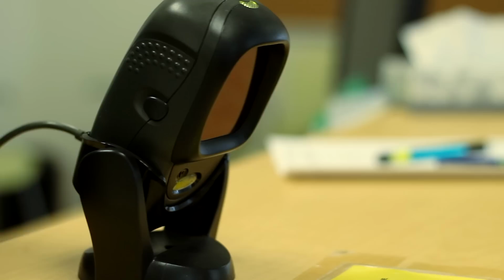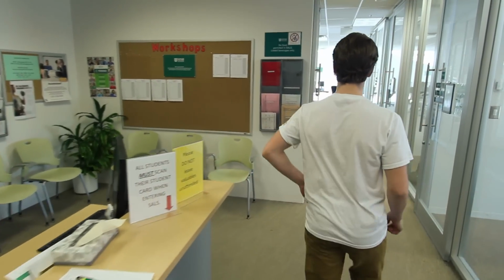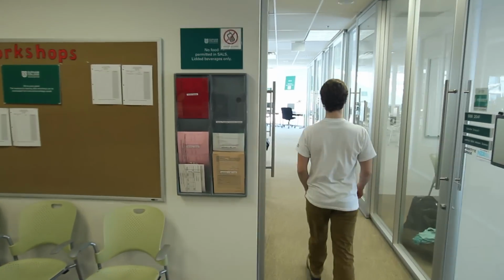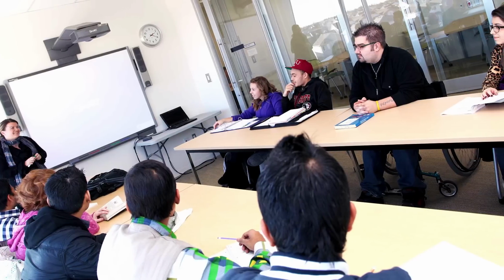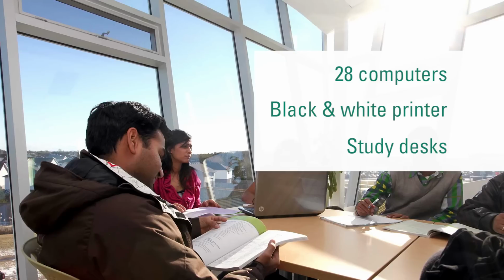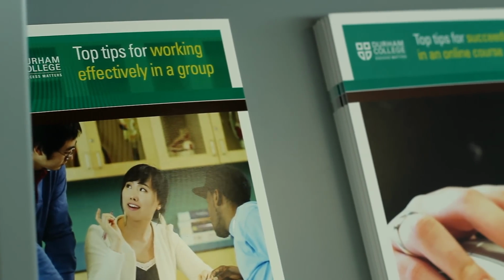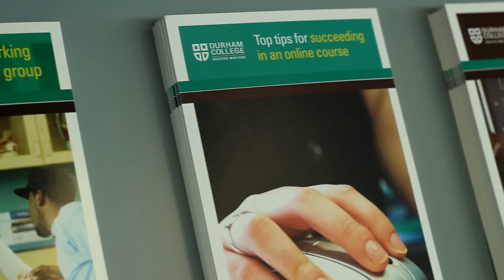Before you go further, remember to scan your student card. When you scan your student card, SALS staff can see how many students are accessing SALS, and this helps them plan their space and services. SALS has 28 computers, a black and white printer, and study desks that can accommodate another 30 students. SALS also has tips sheets and writing templates, as well as textbooks that can be signed out.